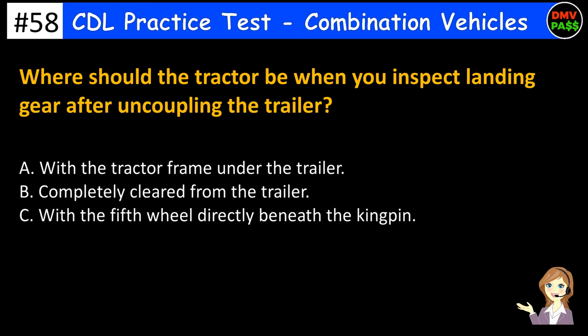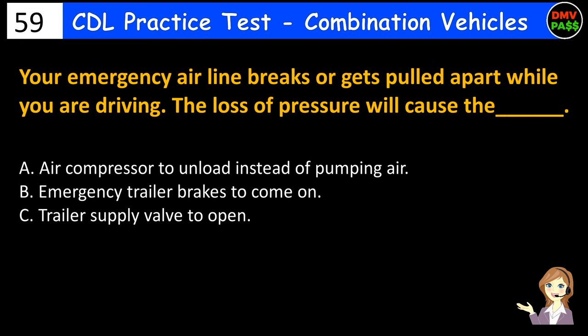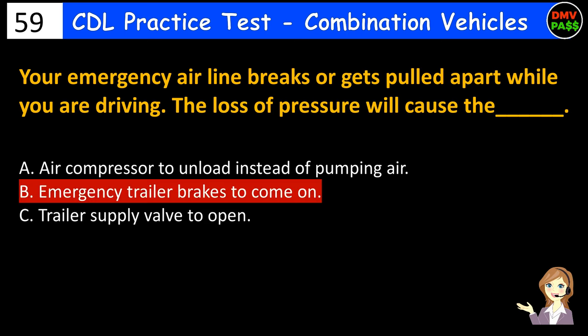Where should the tractor be when you inspect landing gear after uncoupling the trailer? The correct answer is A. With the tractor frame under the trailer. Your emergency airline breaks or gets pulled apart while you are driving. The loss of pressure will cause the correct answer is B. Emergency trailer brakes to come on.